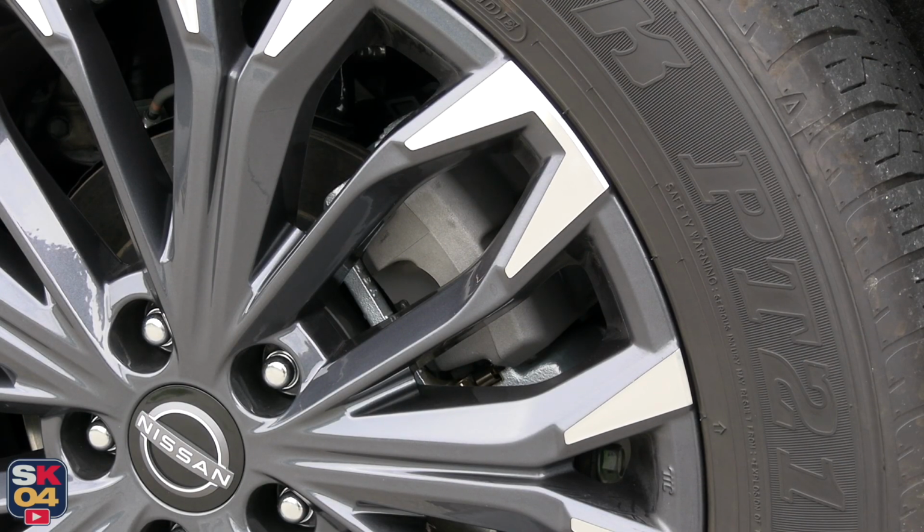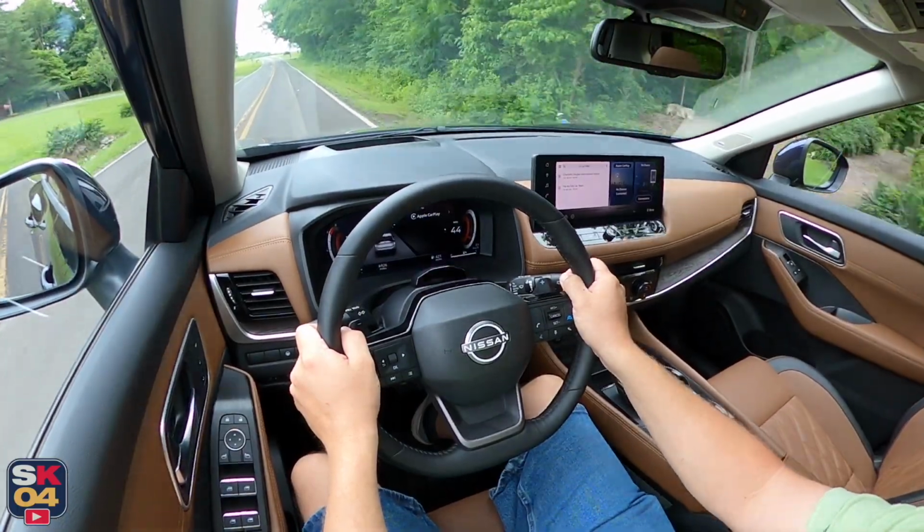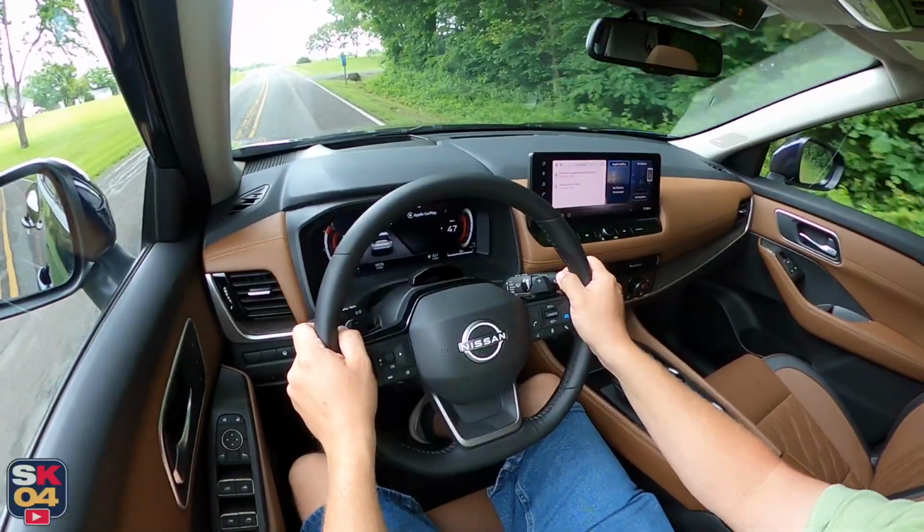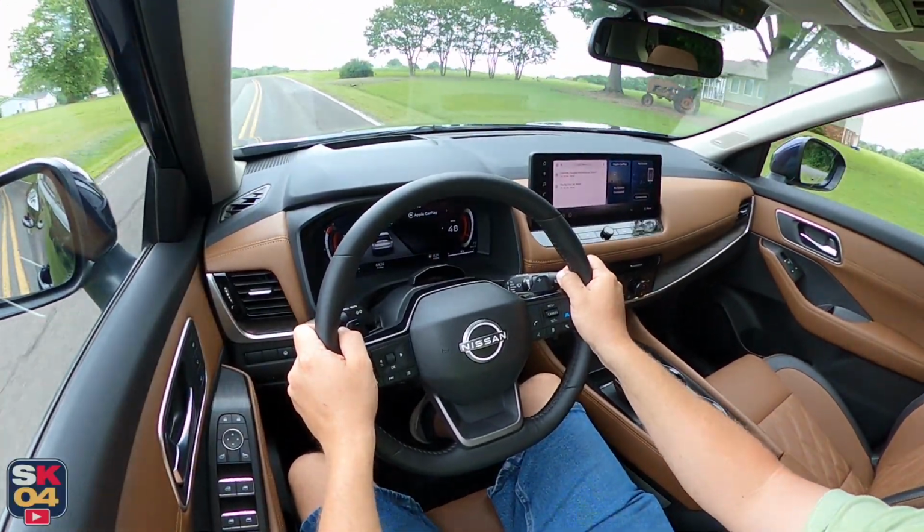Braking performance is quite good. Hard stops from 60 miles an hour take about 115 feet. There's good pedal feel and no excess noise.